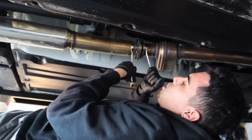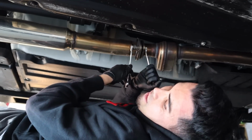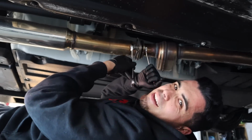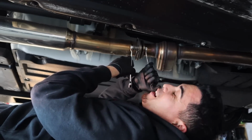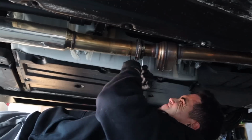I'm also thinking about it too. I might throw on this AWE catback on the FRS. I know we did the Greddy Evo GT for SEMA, but I'm curious to see what the FRS sounds like with the track. With no mufflers, I feel like it's gonna sound fire. I might honestly try that one day. So if you guys wanna see that, comment that down below too.